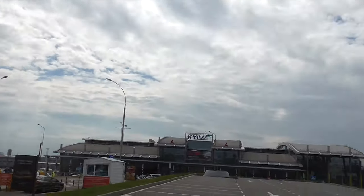Well, now I just managed to land in Kiev. I slept only 2 hours, a little bit exhausted, a little bit tired, but still motivated. Now, this is the airport, right? And would you like to know how you can tell this is the airport by checking this out?